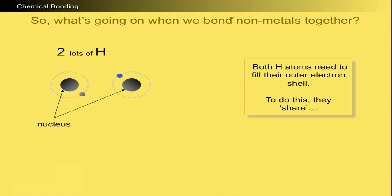When atoms join together, and the atoms involved are not metals, then a type of bonding called covalent bonding takes place. And I want to show you what this means. So here we go.